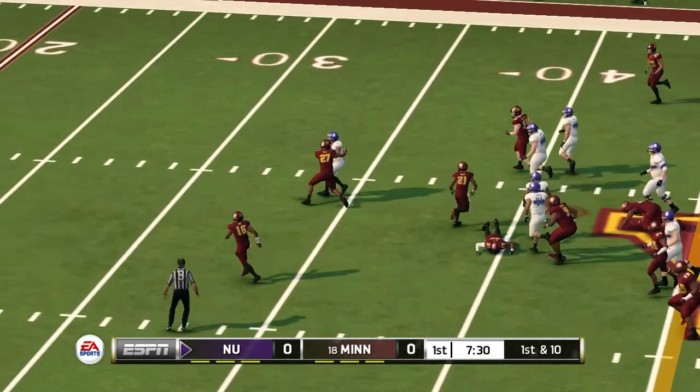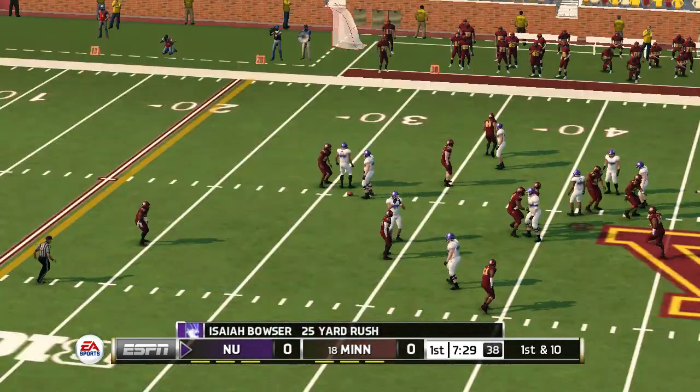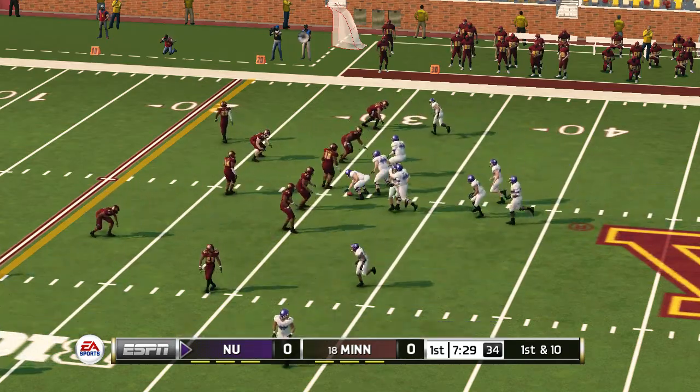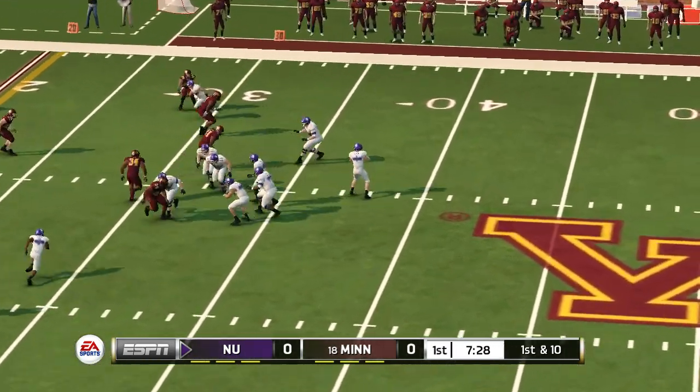He's at the 40. And he's tackled at about the 31. He carried that one for a huge gain. You know what? You can see the ball carrier showcase his speed. Once he got into the open field, he just turned on the jets and flew.